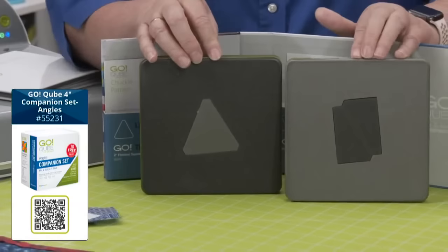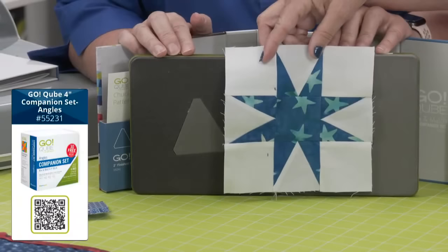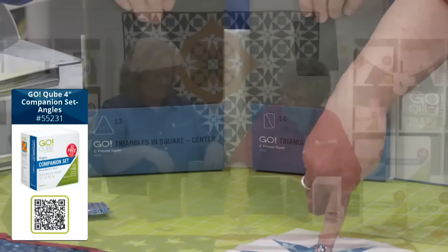And then the next shapes are the triangle and the square sides. So here's an example of a 9 patch that we made with the 4-inch cube. And it has that triangle and a square. A lot of times people call them spikes or peaks, or different kinds of squares, but isn't that fun? Simple square, good block.